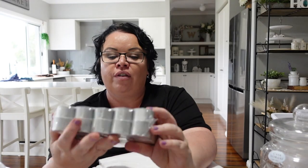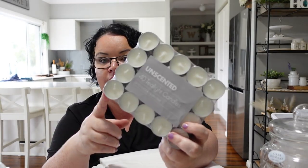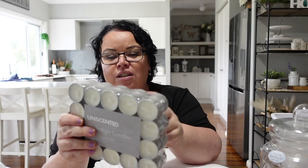And I also picked up a packet of the 9-hour burn time unscented tea light candles for my wax warmers. I think they were about $6 for the whole packet.